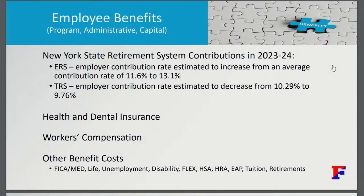New York State employee benefits, the retirement system. We have approximately 500 non-certificated employees. You'll see that their contribution rate as an average of total salary went up about 1.5%, from 11.6% to 13.1%. Again, the state sets these rates. We don't. We're obligated to pay these rates.